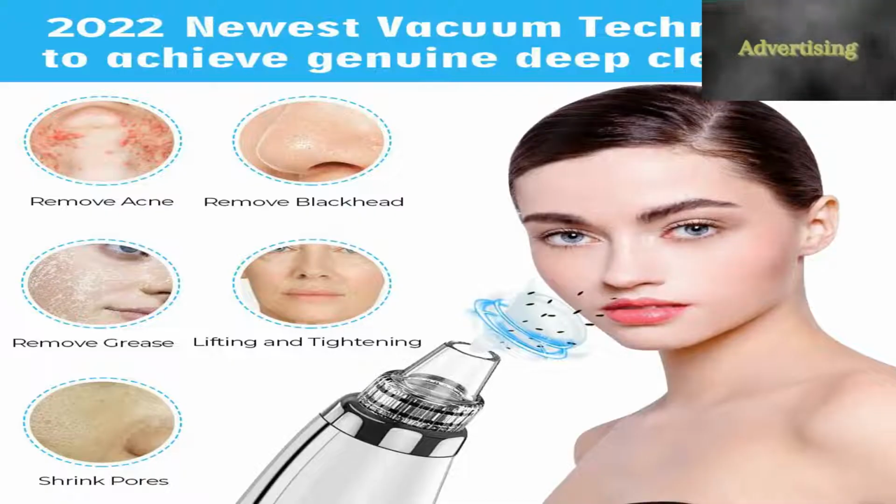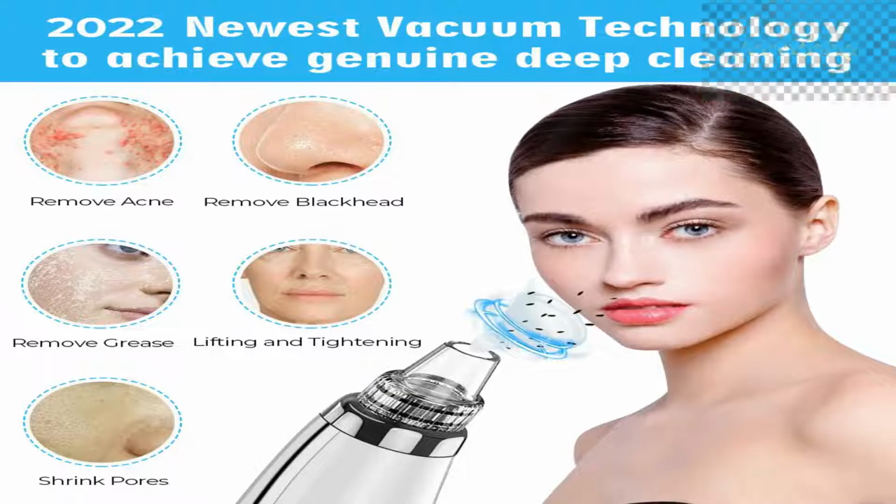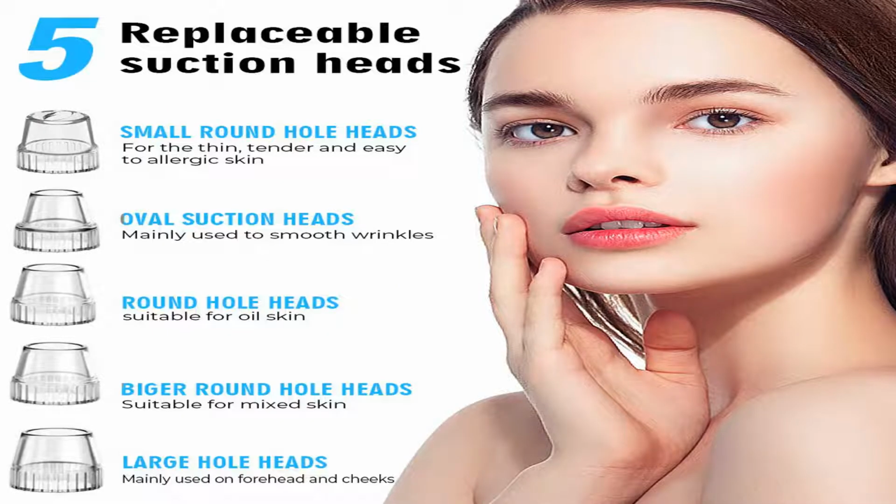5 suction levels and 5 suction probes. 5 different powerful suction levels suitable for different types of skin to achieve genuine deep cleaning. Level 1 is suitable for sensitive and dry skin. Level 2 to 3 are suitable for neutral skin. Level 4 to 5 are designed for mixed and oily skin.